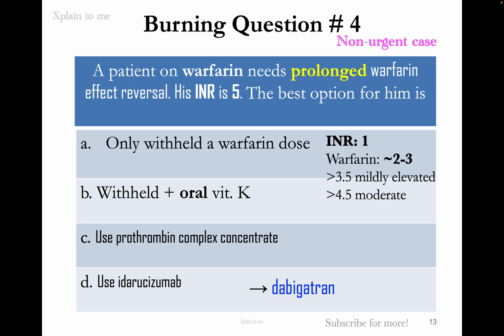Okay, so let's look at it. If the patient's INR is mildly elevated, we can withhold doses of warfarin to reduce INR. Can you give PCC here, prothrombin complex concentrate? No, there is no emergency situation here, no life-threatening bleeding in this patient. So PCC is also super expensive. Each time you may end up spending $3,000 to $5,000. We don't want to do that.